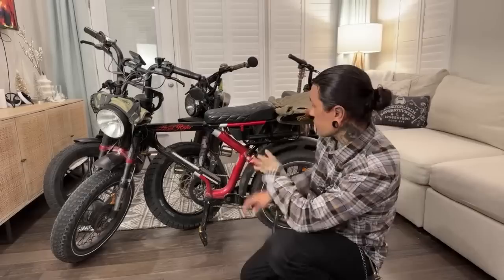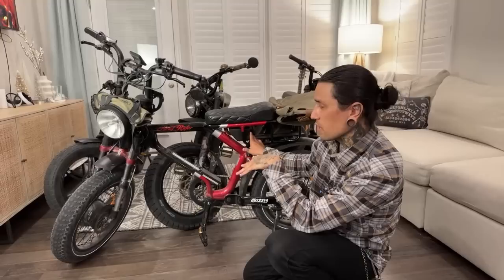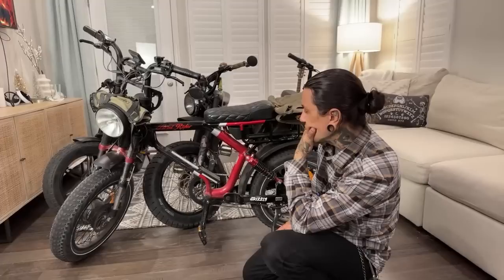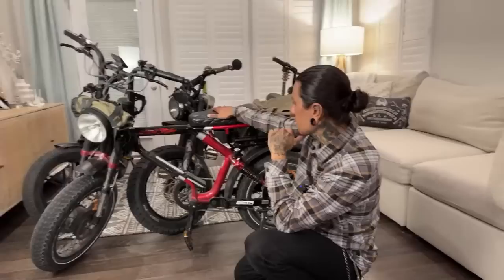Also dual batteries, so I think it's a total of 36 amp hours. And again, this is a 52 volt e-bike. If you guys remember, I had the V1 that had dual 750. This is the V2. I think they're up to like V3 or V4. But this has dual 1,000 watt motors and, I think, dual 30 amp controllers in there right under the seat. This thing kicks, man.